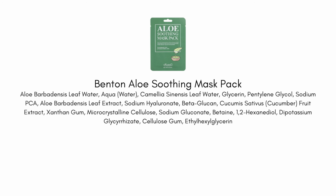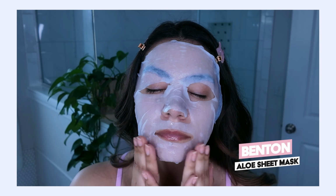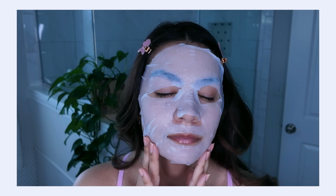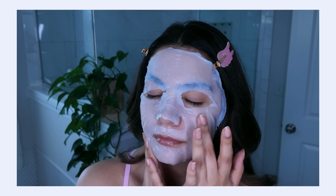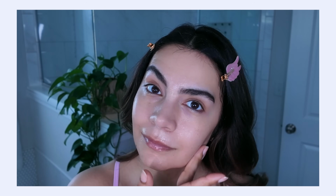But I love the Benton aloe sheet mask. It is such a classic product. I've been using this for probably over 10 years, maybe 13 years now, honestly. I love this sheet mask. Fragrance free, no irritating ingredients in sight. Very simple, but incredibly replenishing. So hydrating, really soothing, helps to take down redness on the skin. But when you chill it, right? Oh, what a treat. What a chilly treat for your skin. I absolutely love this one. Love to keep this one in the fridge.